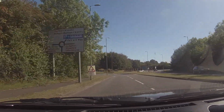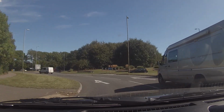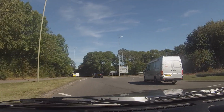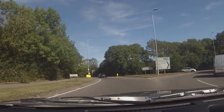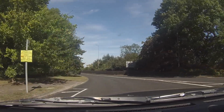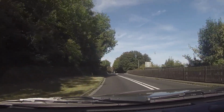Again, checking our left hand mirror, we're in the speed phase now, looking for our gap. Got our speed right down, we're taking the correct gear for that speed. Final check of the left hand mirror, looking for cyclists before completing the turn. We've now exited and we're heading towards Winchester city centre.